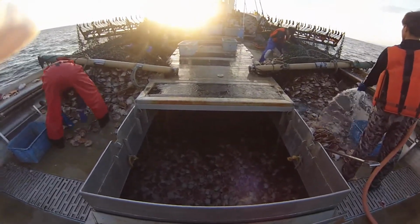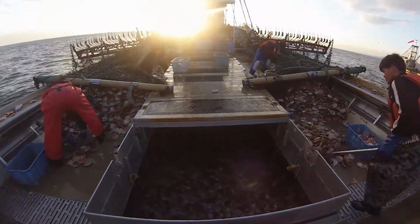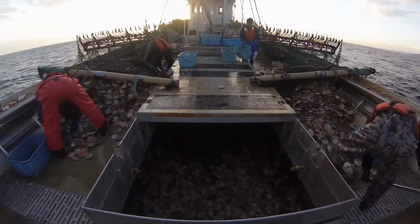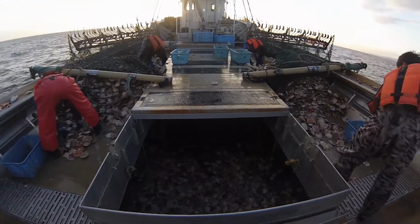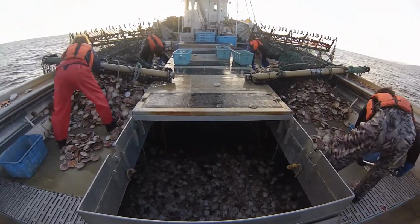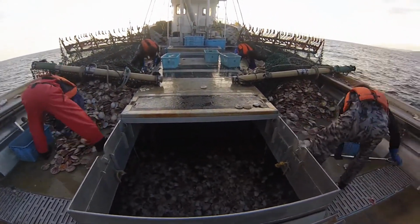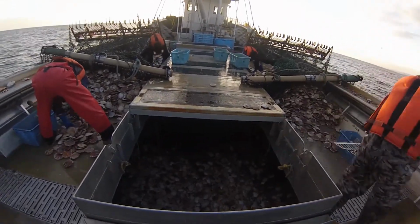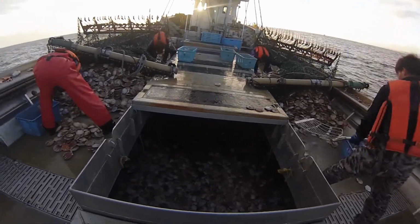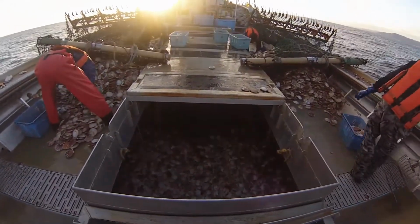Both methods require meticulousness and experience from the fishermen to ensure that the scallops are harvested at their freshest state. Once caught, scallops are typically cleaned and packaged on board to maintain their highest quality before being processed. Dredging, also known as scallop harvesting, is a common technique in the large-scale scallop fishing industry.